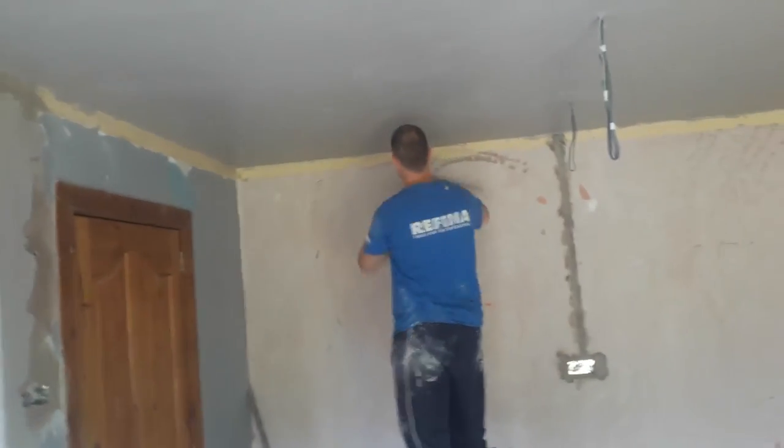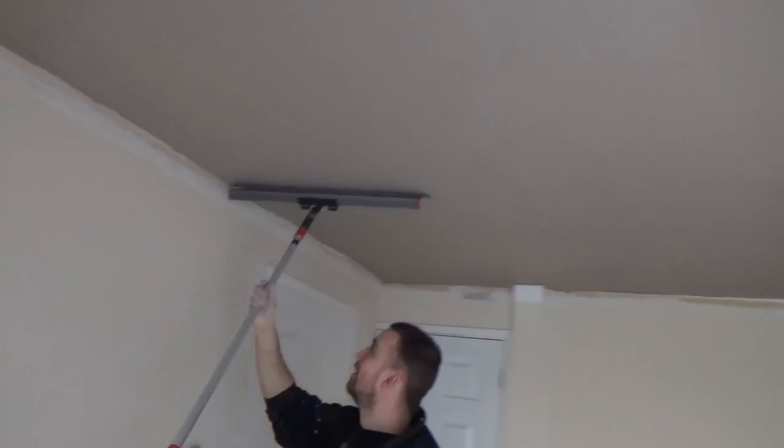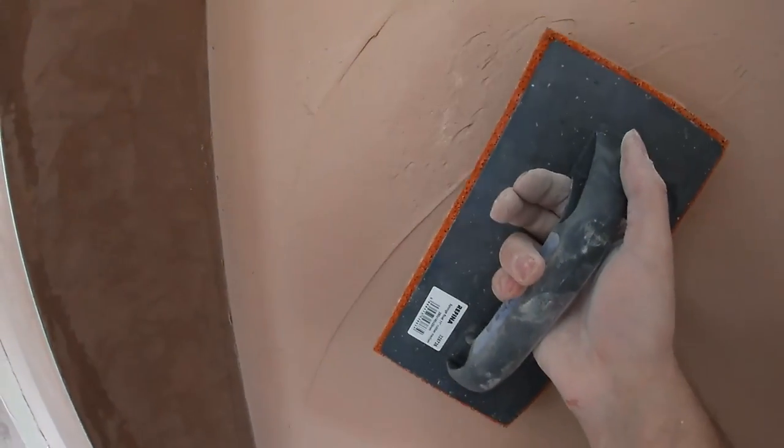I find that speeds me up. And also using a spatula. And again, another thing, if you want to slow things down, a sponge float can help slow it slightly, and also help you get out of some uneven areas that little bit easier.